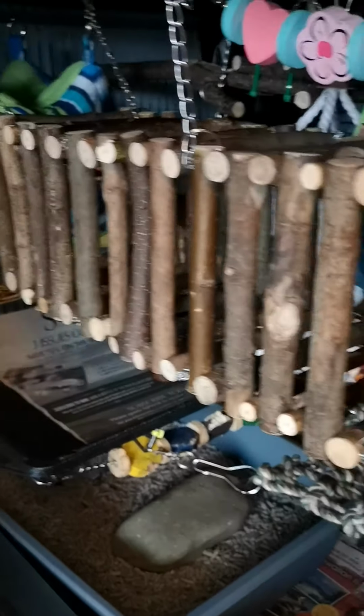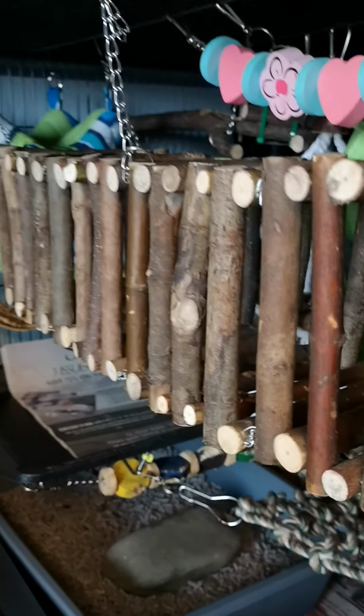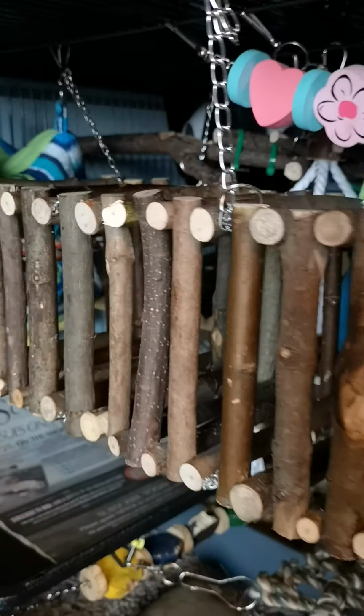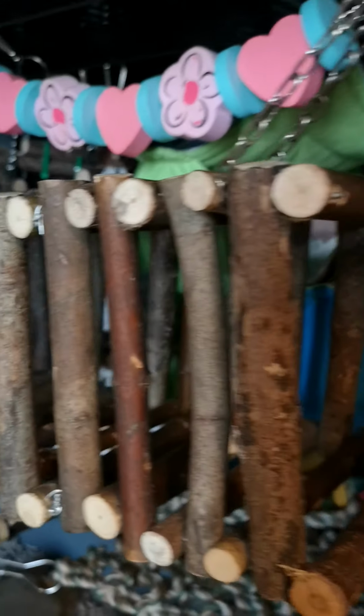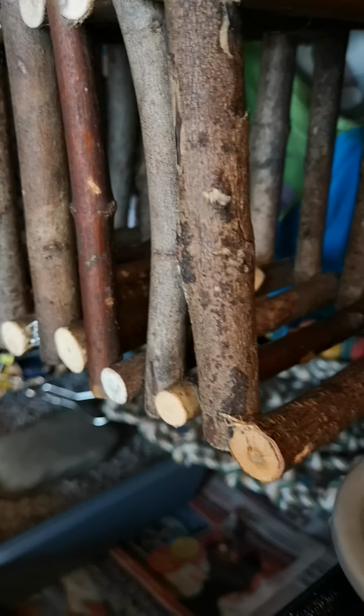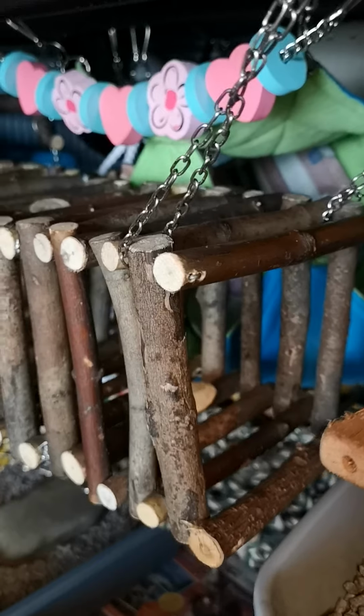This bridge we made from Trixie natural, what was it called, natural standing hay rack. There's just 4 wired together there I think, and it's just hung from wire. It's brilliant because it stops traffic jams. If it's busy along one edge, then the other one will use the top. I like it a lot.